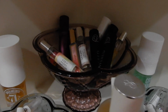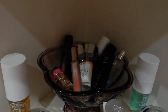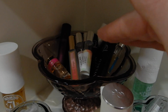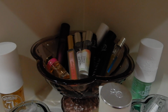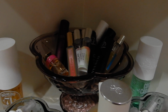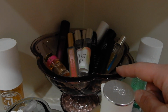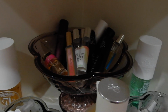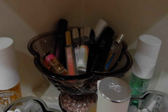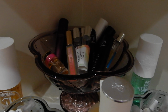So this is how I store my samples and my smaller perfume bottles. I used to just have these standing up on these shelves, but I was constantly knocking them over. So this works much better. If I am having a week where I want to focus on just using these smaller sizes, or if I want to pop one in my purse, it's very easy for me to come in here now and grab that. Again, if I want to focus on using some of these, what I may do is put this whole container on my bathroom counter, and that way I can just grab and go, and then pop the little bottles back in here without making too much of a mess.